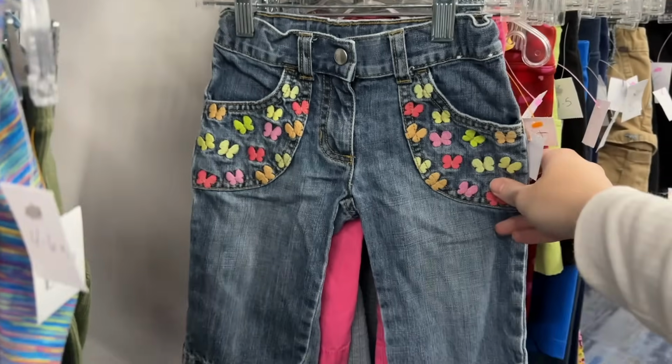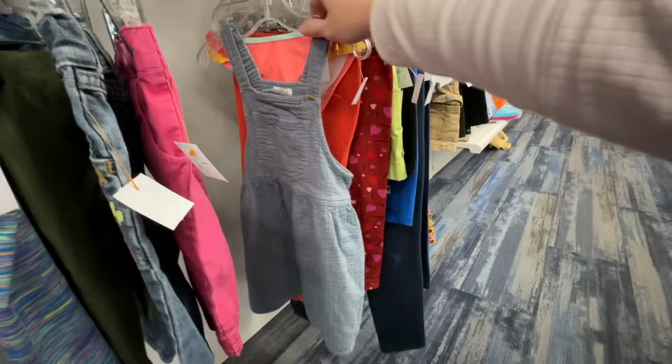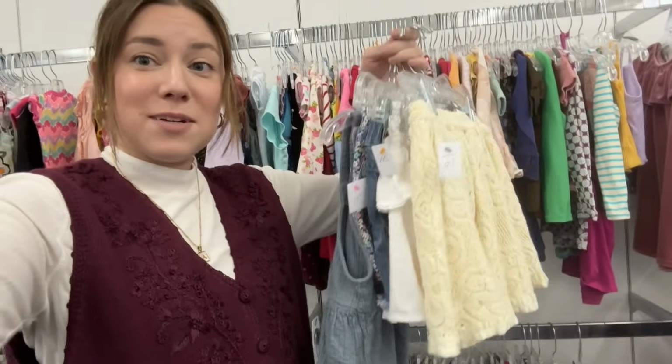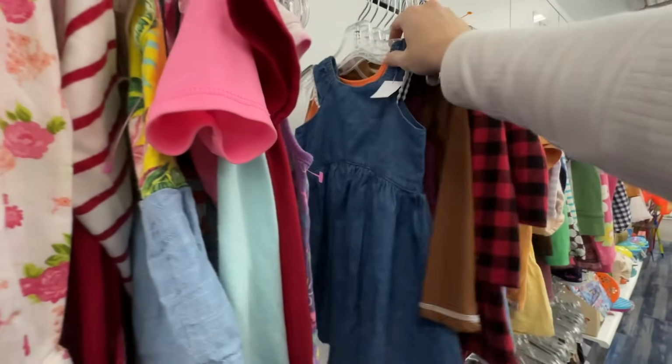These butterfly pants are actually quite cute. They're just really short. They're more like capris. Ooh, this is adorable. Another swim bottom. This was only the bottoms and I picked up so many cute things, but let's see what I can find to go on top. Another adorable dress.